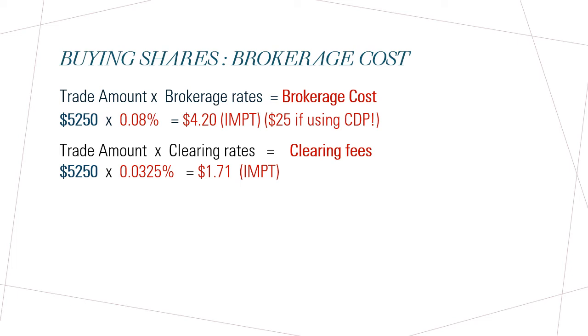As a trader, the brokerage and the clearing fee is our main concern. On a single trade, $4.20 and $1.71 might not sound much, but as a trader, we'll be making close to 100 trades a year, and this cost will add up very quickly.